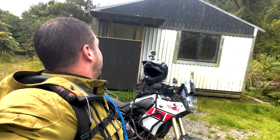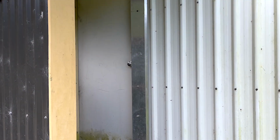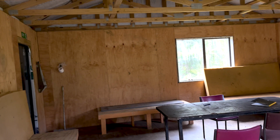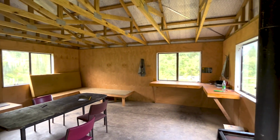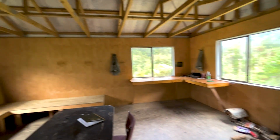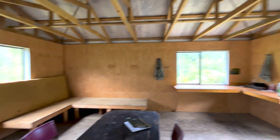Of a fight, but I made it to Waitarua hut here in the Tauruas. Good old school hut. Yeah guys, beautiful fireplace, some wood, nice and clean. Definitely a go.